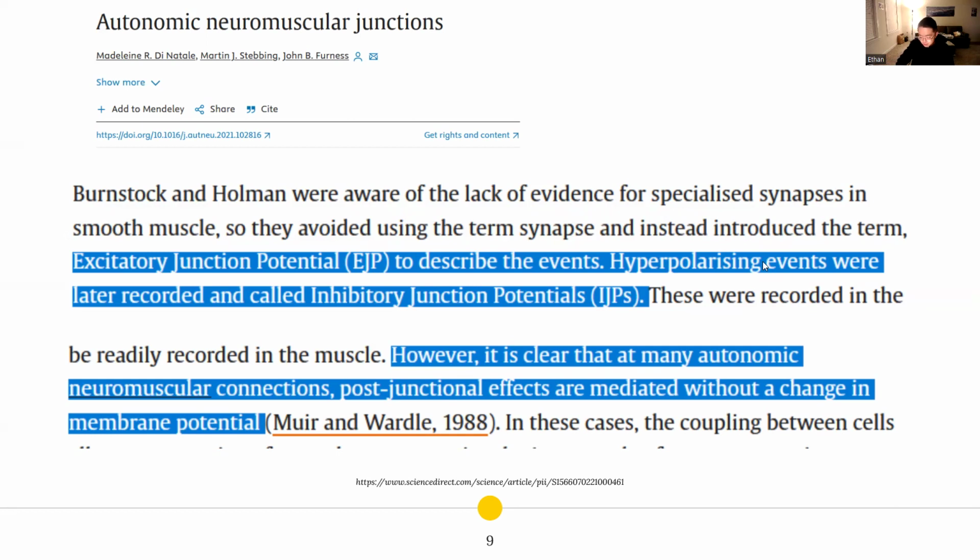In short, they're different and complicated, and I'm not really going to go into this, truthfully also because I don't fully understand it after the research I've done. Just know that these autonomic neuromuscular junctions are different than these skeletal neuromuscular junctions, and they do obviously exist.